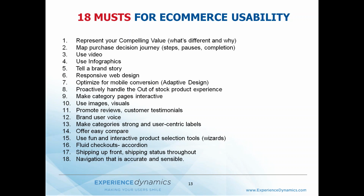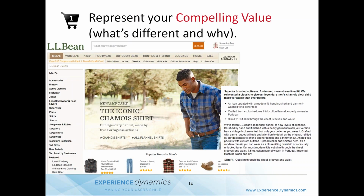By that we mean checkouts that are seamless, that allow for easy cart transition and conversion. The 17th one is shipping. It's all about shipping in terms of upfront and then follow-through status as you go down the funnel. And the last one is navigation that's accurate and sensible. So let's dive into each one of these.